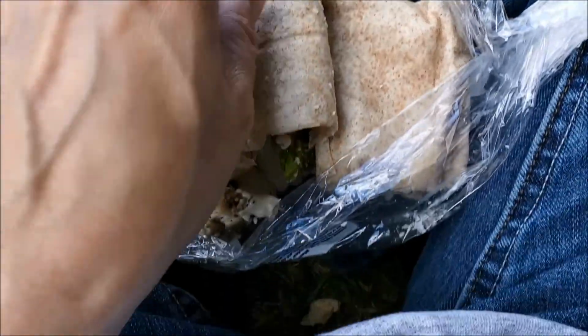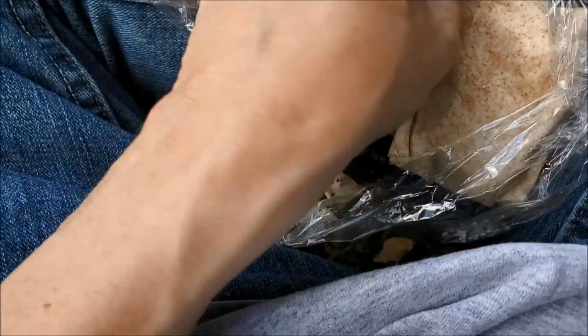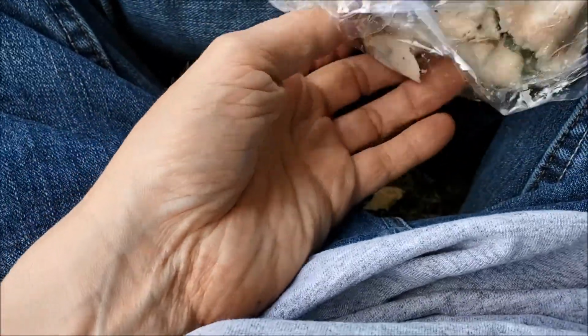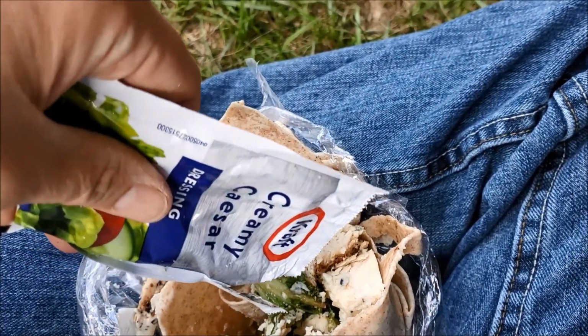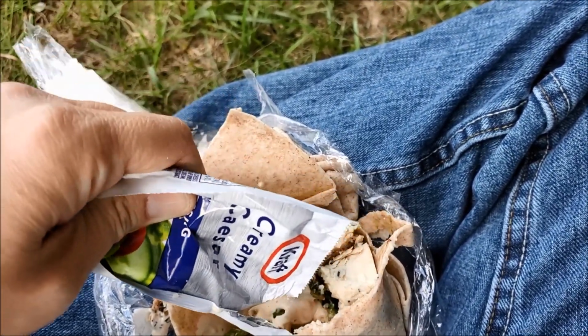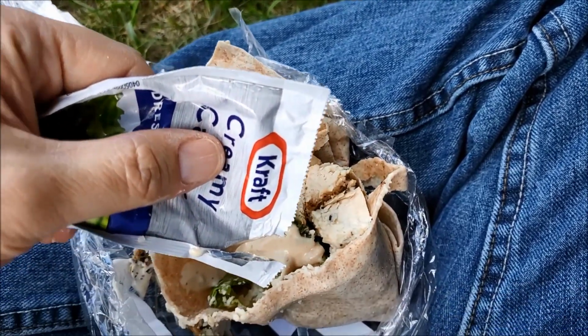The problem with these is I can never get the wraps quite back on the way they had it, but and as you see, stuff wants to fall out of it. Let's get the other side now. This one we're gonna just dump it in here like this. All right, here we go.